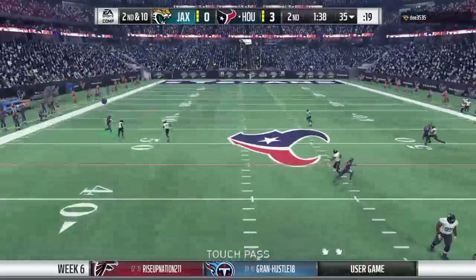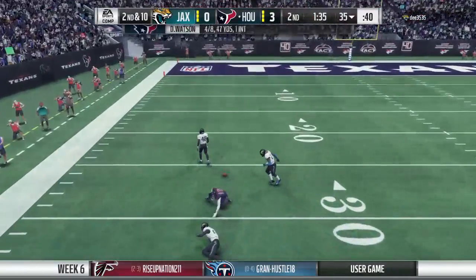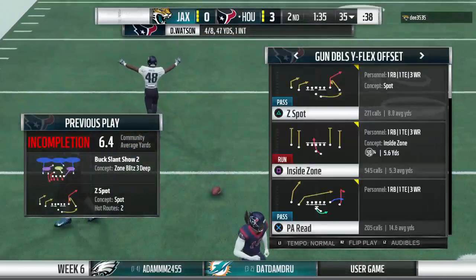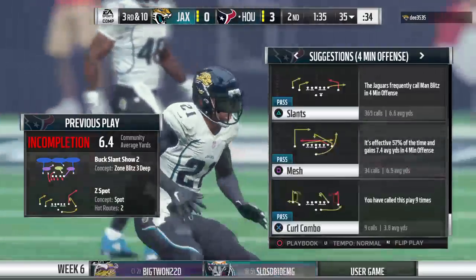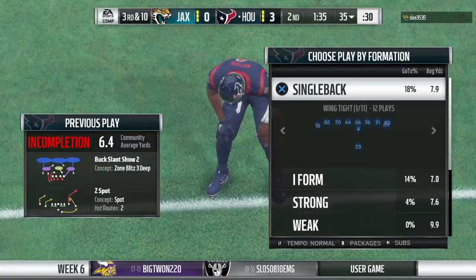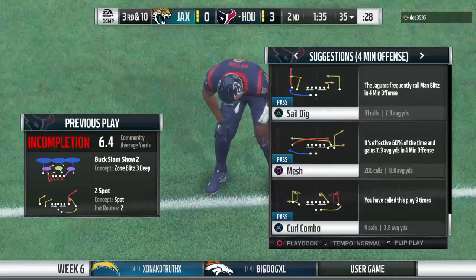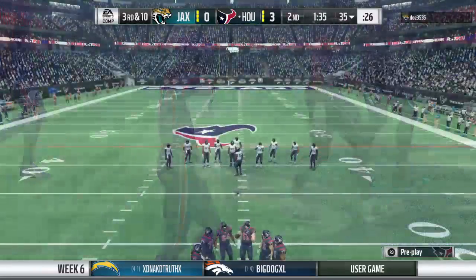Throwing again is Watson. And the hit jarred it loose. It's incomplete. Feels like they're getting caught in between here because they had incompletions on 1st and 2nd down. Now you got to worry a little bit about the clock because you prefer not to give them another shot here in the first half. But if you don't pick up the 1st down, guess what? You're likely going to have to.